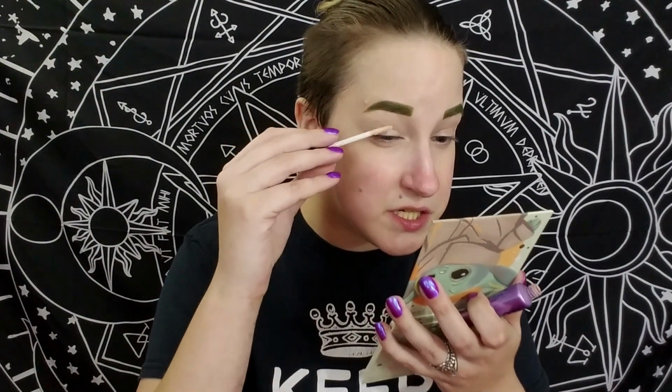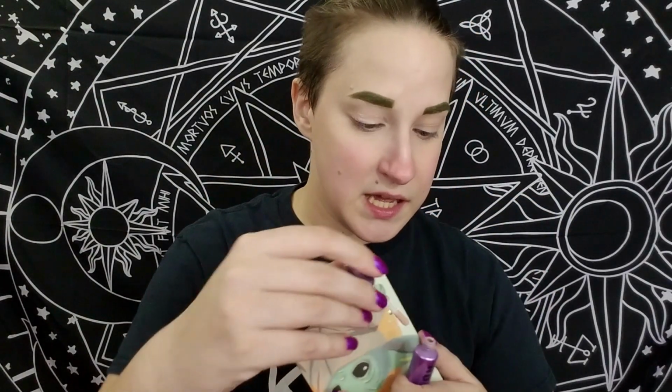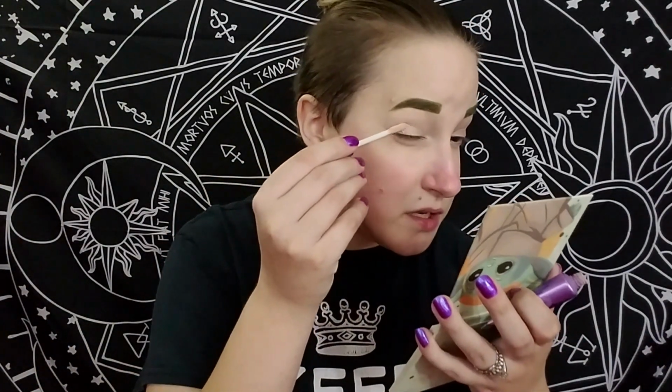But Urban Decay Primer Potion in Origin now. This has been my go-to. I'm gonna use this up before I try anything else out and then we'll see if I've got more.